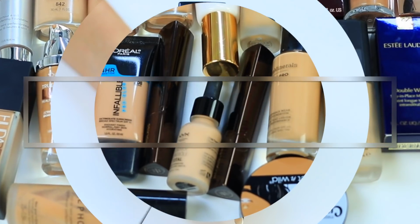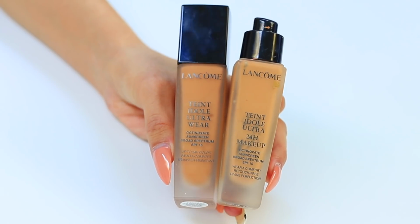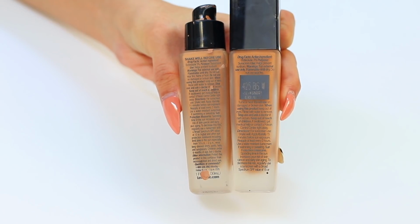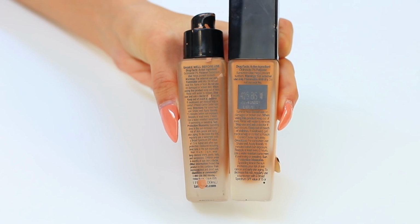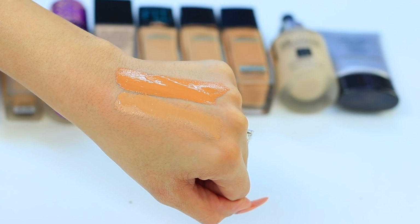The very first foundation that I have in my collection is the Lancome Teint Idole Ultra 24-Hour Makeup Foundation. This is a super full coverage foundation. I have two shades. Both are really dark for me at this current moment, but if you want something that is going to be very full coverage, really going to keep on all day, I would definitely recommend this. They have a great shade selection.